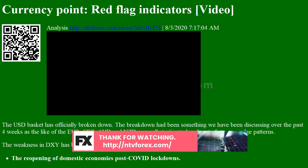The weakness in DXY has been driven by several fundamental levers as well, namely the reopening of domestic economies post-COVID lockdowns, fiscal stimulus dwarfing anything seen during the GFC in most developed nations, central bank accommodation that is at or stronger than GFC levels, and the Fed gearing up for even more stimulus and intervention measures in the near future.